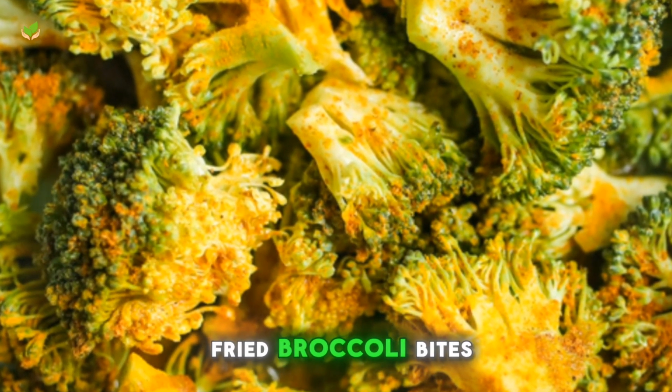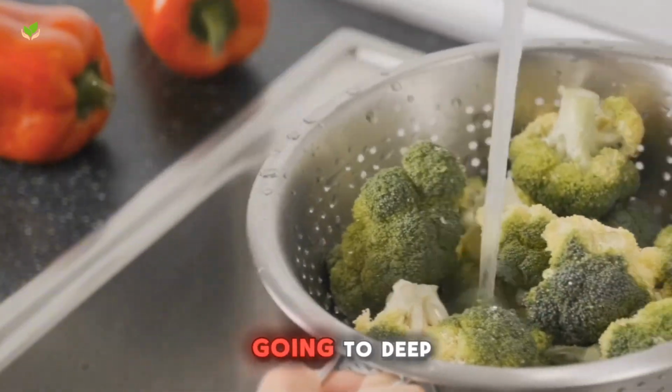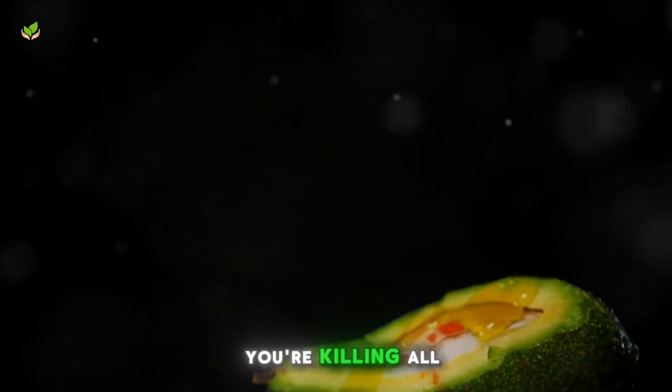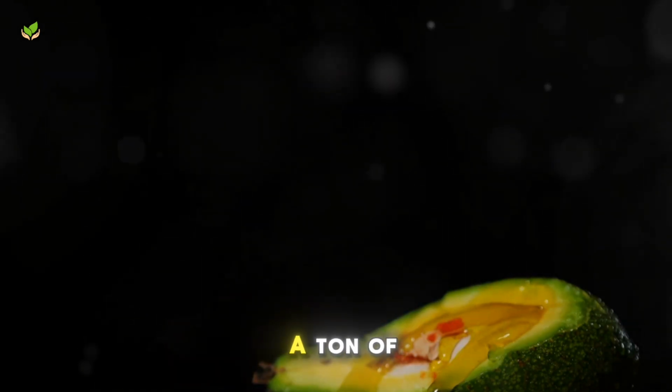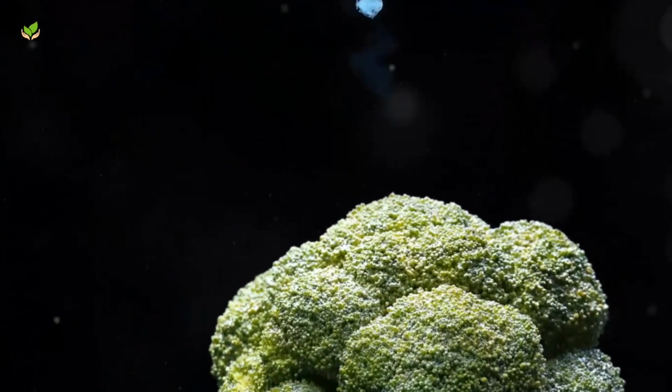Fried broccoli bites. Oh, for crying out loud. What's the point of using broccoli if you're just going to deep fry it in batter? You might as well dip a stick of butter in batter and deep fry that. You're killing all the nutrients, adding a ton of unhealthy fats. And for what? A soggy, greasy mess. This is a culinary disaster, plain and simple.